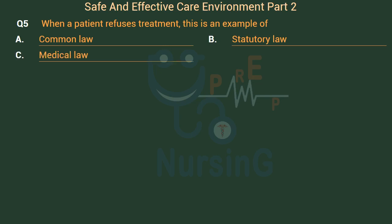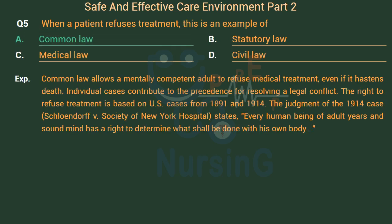Statutory law. Option C, medical law. Option D, civil law. Right answer is option A, common law. Common law allows a mentally competent adult to refuse medical treatment, even if it hastens death. Individual cases contribute to the precedents for resolving a legal conflict.